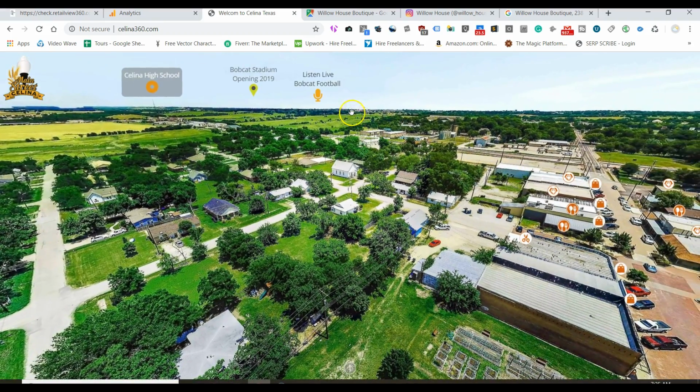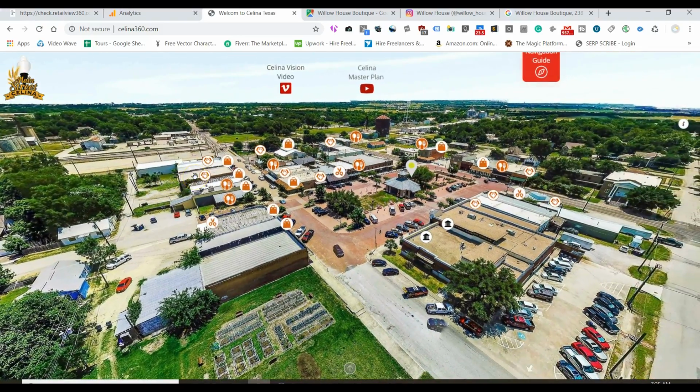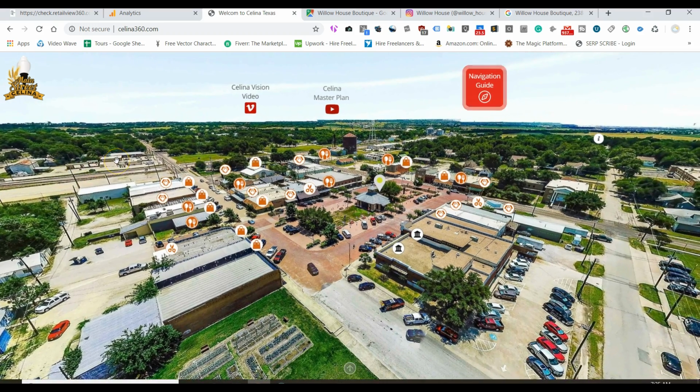I actually put this live football broadcast out here because I wish I would have known about it earlier. And anybody who's coming to Celina, I have to tell you, they're most likely looking at the athletics of Celina. I know I did when we came down here. It was one of the reasons that we chose to move to Celina versus anywhere else. So that is Celina 360 at 350 feet.